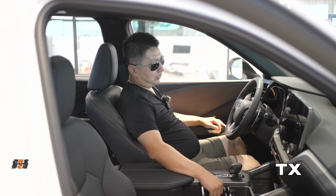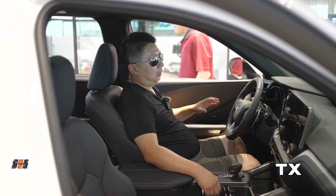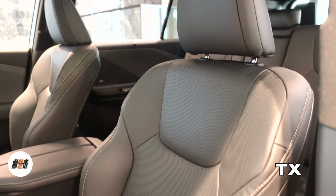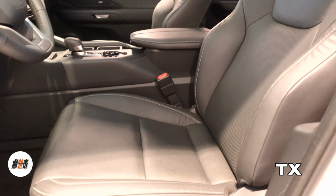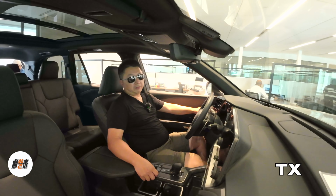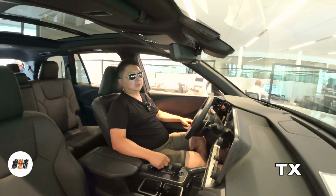Frankly speaking, when I sit in it, I don't feel any difference from Grand Highlander, except that it has some Lexus-specific design elements. The rest of it feels basically very, very much the same. The seats, the space, it doesn't feel too different from Grand Highlander, which we've got a very detailed video of, but you can feel that the materials in this car are much better.